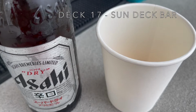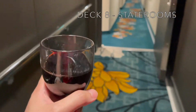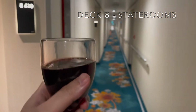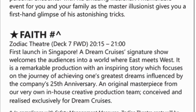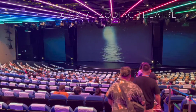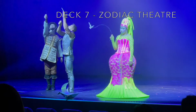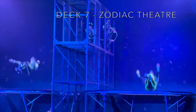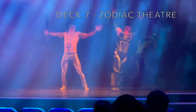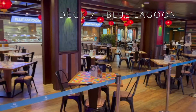Besides drinks, you can get peanuts too from any bar counters. I can also take a cup of red wine back to my room to enjoy in private. Before I get really drunk, I think I should enjoy a theatre performance. After the performance, you can exit the theatre through deck 6 and roam around.